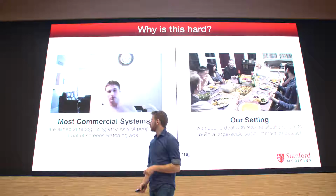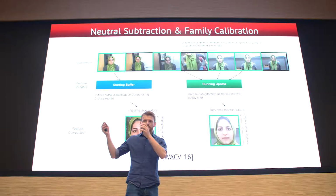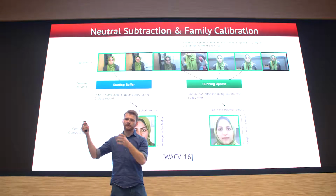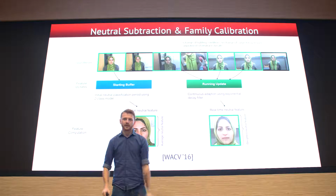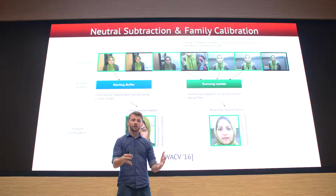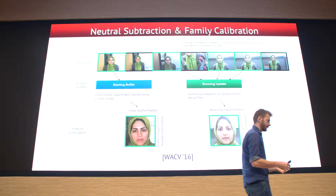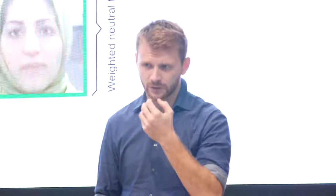And so one of the first things that we had to do when we tried to translate sort of existing CVPR, ICCV type emotion recognition software into a real-world setting was to figure out how we could quickly personalize to the individual family and how we could recognize a baseline neutral face even in an individual. So just because grandpa has a furrowed brow doesn't mean he's always angry. And so that's what this paper tried to correct for.